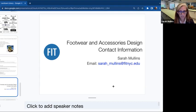We've had our open house at FIT this fall, but if anyone is a senior and applying for fall 2024, we have a portfolio preview event on November 12th. That is an opportunity for you to come to campus and meet with a faculty member from the department and have them look at your portfolio and give you some feedback before you submit your work. So it's a great opportunity.